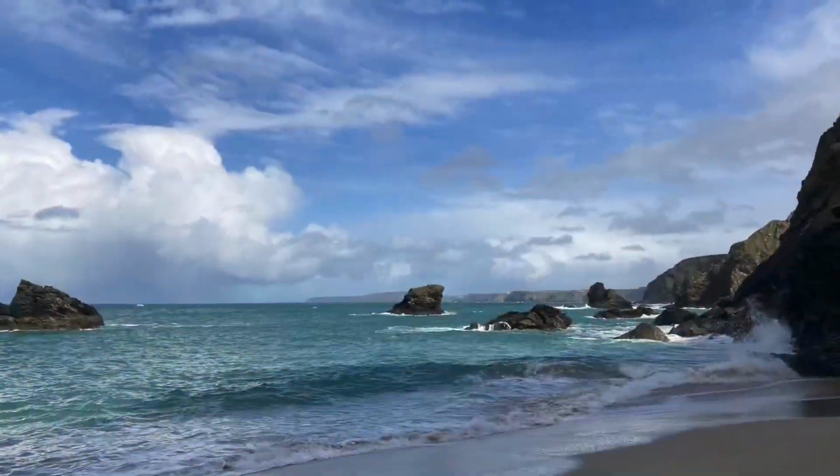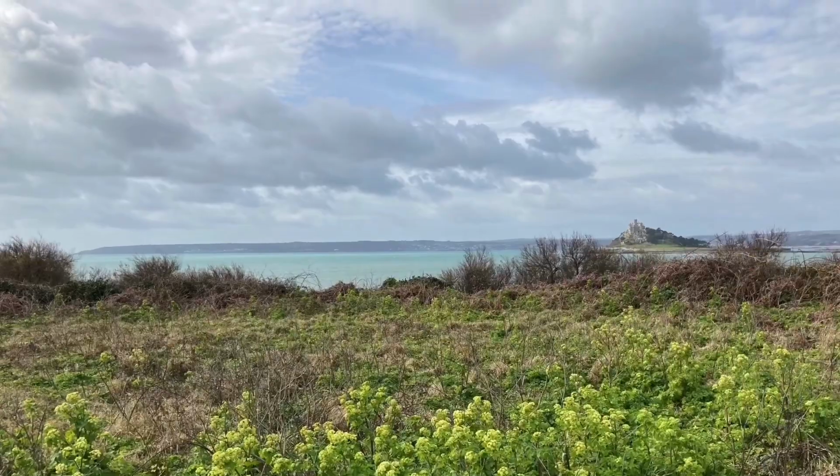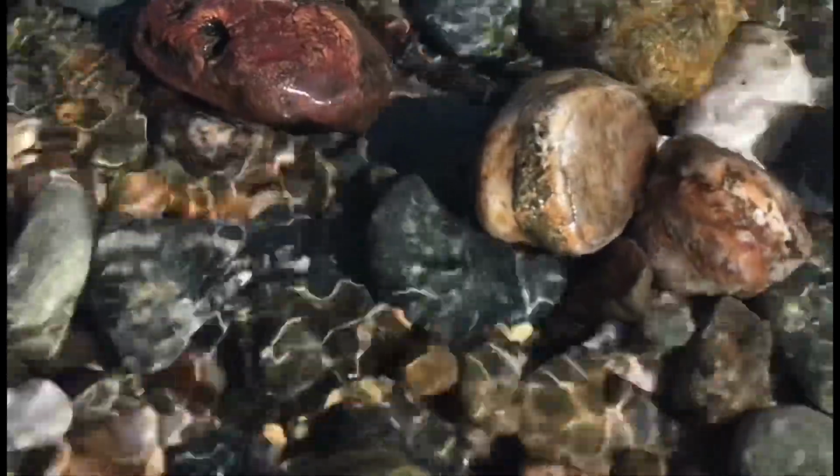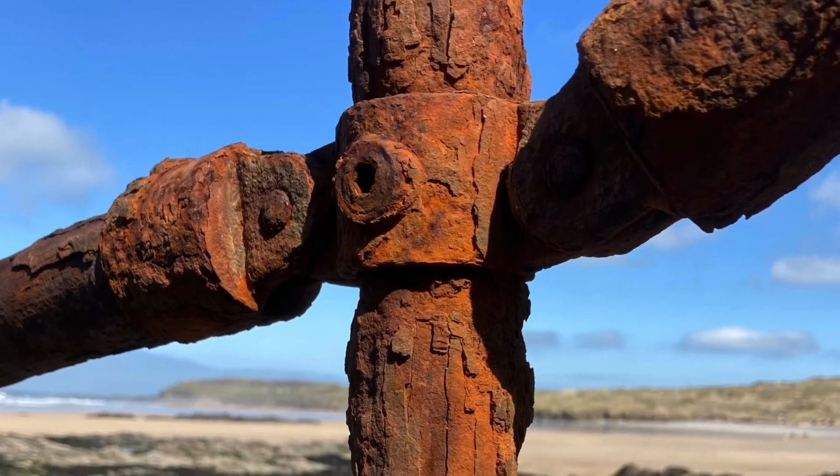In a landscape like this, it's really easy to see the effects of nature on the human-made landscape, but also to see the effect of the human activity on the natural landscape.